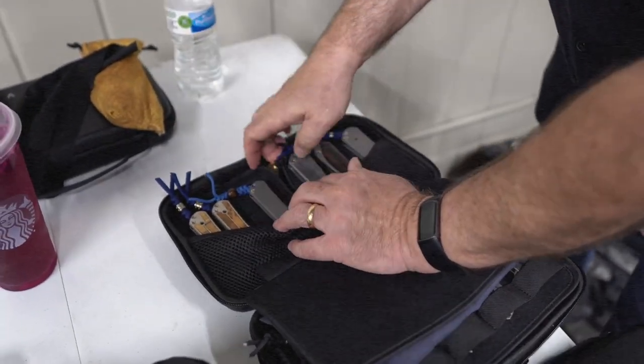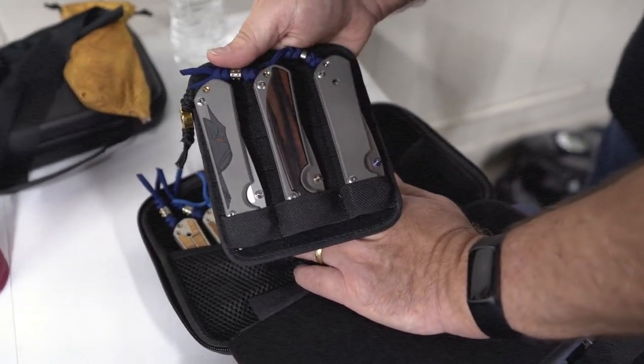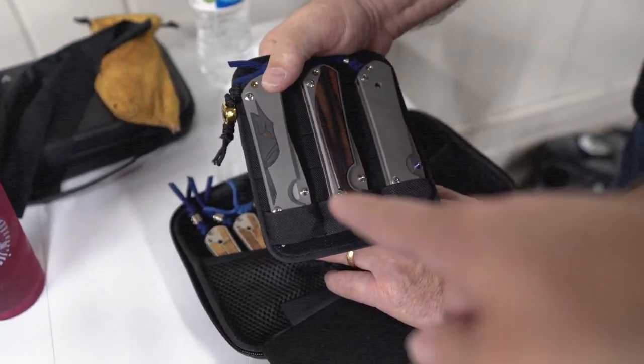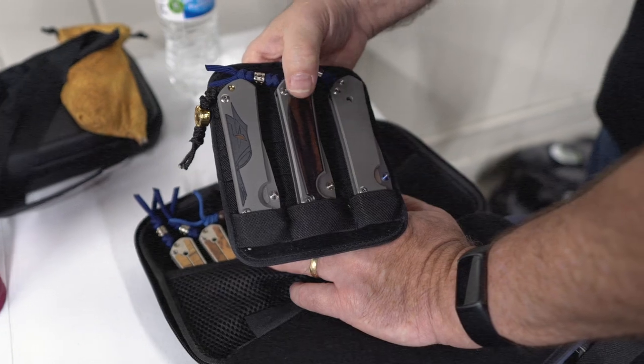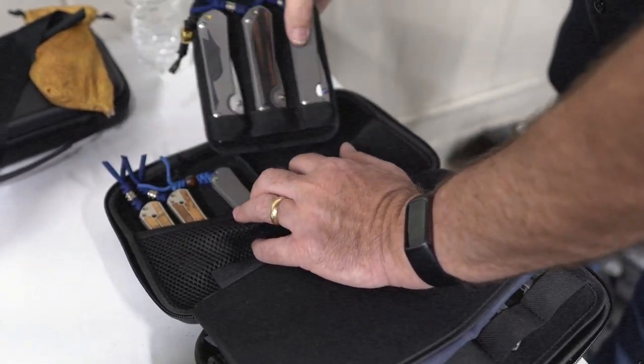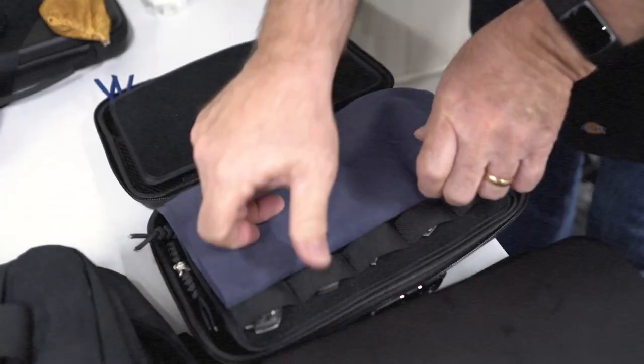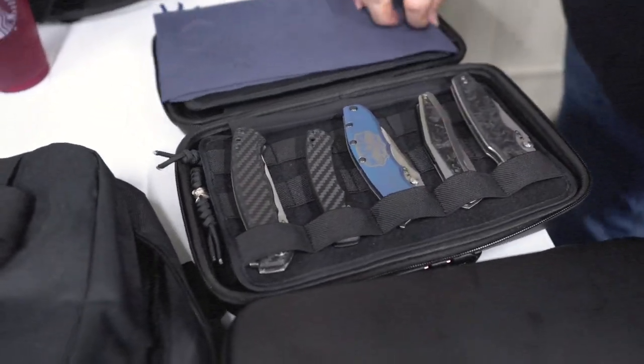Damascus steel. Beautiful. And these are the Large Sebenzas. Yep, that's the REC exclusive. This is a 21. This becomes a daily carry when I'm not carrying my Spartan. Okay. Then we have the Zero Tolerance.